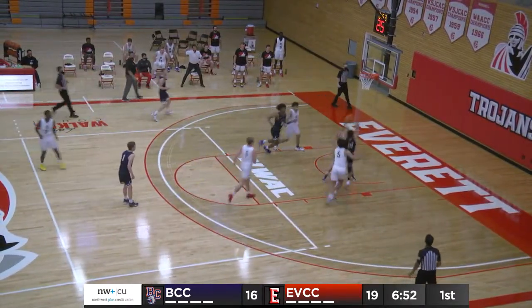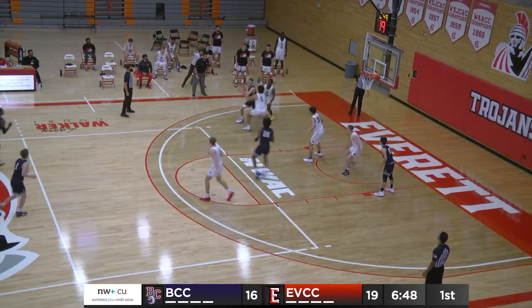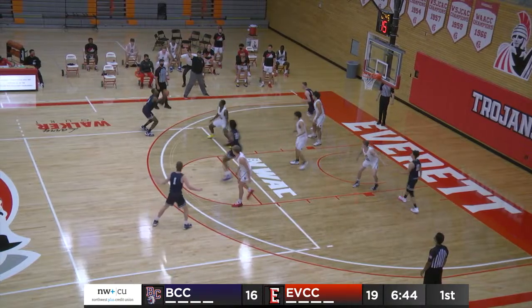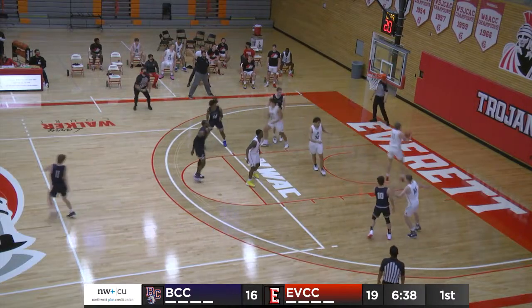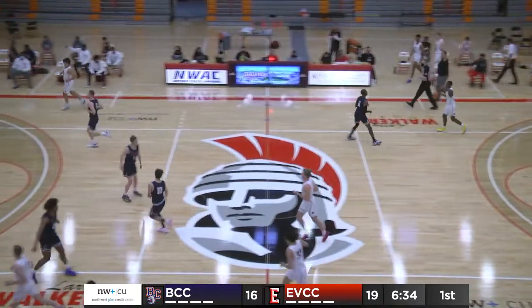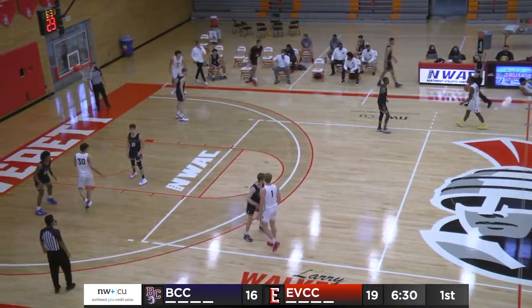That's ahead to Thomas. To Z. He'll put it off the glass. No good. Rebound gets out to Briseno. Baker up fakes. Gives it to Thomas, and he'll shoot a 3. Howe with the rebound. Dilworth working across half court, guarded by Baker.